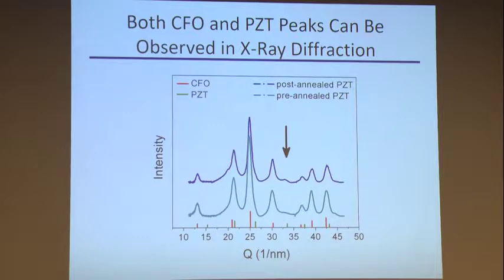So we said, are we really getting strain transfer in these systems? So we went to our friendly neighborhood synchrotron and we said, can we look at the strain transfer using diffraction? So the cobalt ferrite framework is really easy to see. We have a bunch of peaks, powder diffraction. The PZT is not very crystalline and there's not very much of it. So we have one little peak. We can barely track the PZT, but we can look at it.